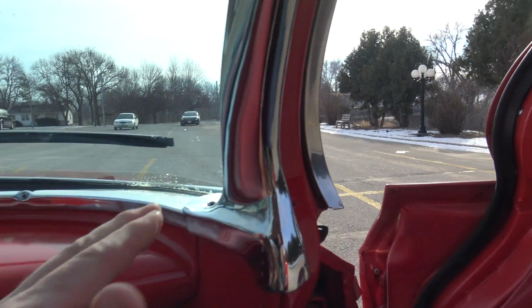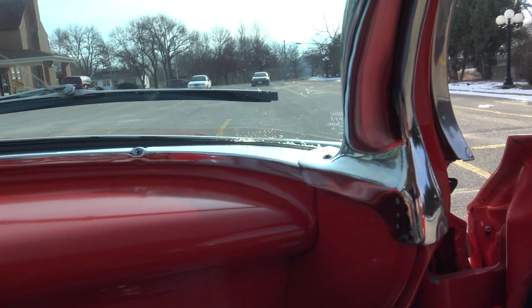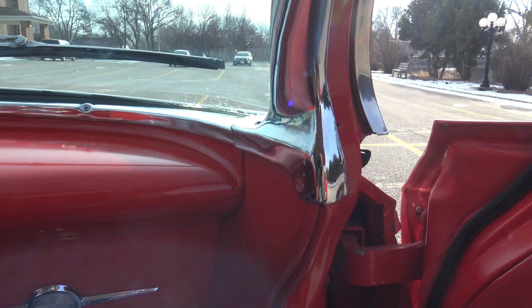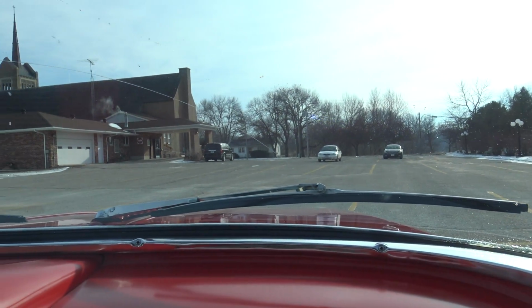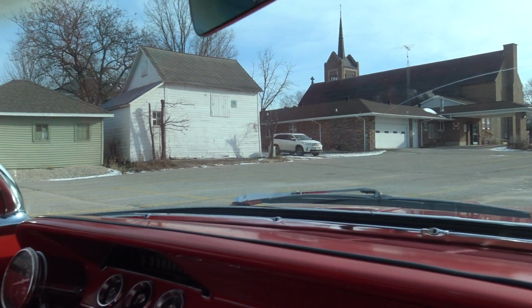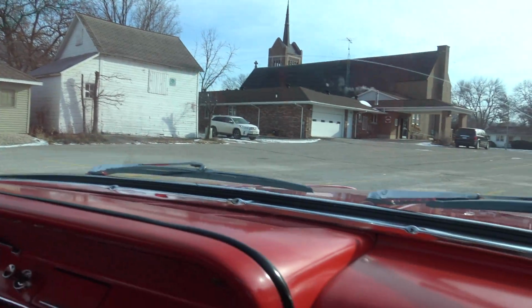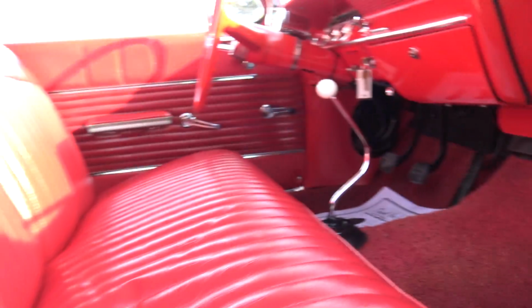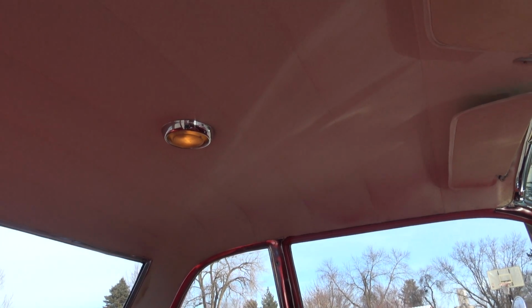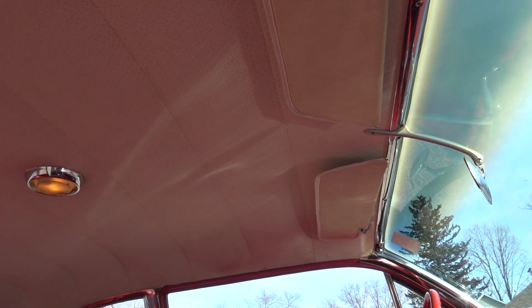All the chrome around the inside of the windshield, which the windshield on this thing, if you haven't been in one of these Bel Airs, I mean, the windshield just completely wraps around you. It's just an awesome view looking out this windshield in the 62 Bel Air. Seat covers all been redone, beautiful shape, no rips or tears. The dome light works, visors are nice.